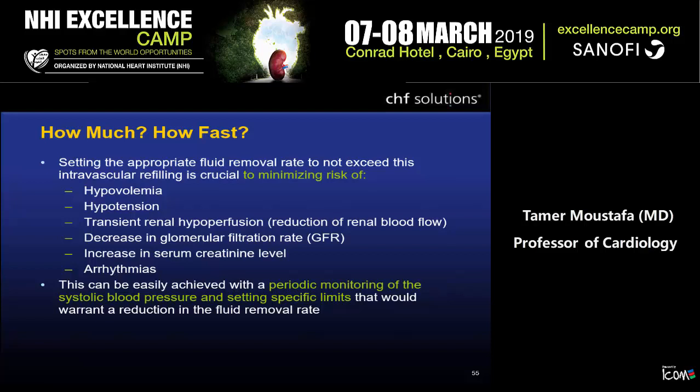How much and how fast? Set the appropriate fluid removal rate so as not to exceed the intravascular refilling rate. This is crucial to minimize the risk of hypovolemia, hypotension, transient renal hypoperfusion, transient decrease in the GFR, increase in creatinine, and arrhythmia. How can you do this? Simply, you can monitor the systolic blood pressure periodically and set specific limits that would warrant a reduction in the fluid removal rate. Systolic blood pressure is your guide.